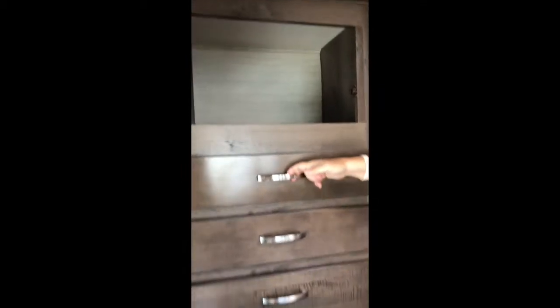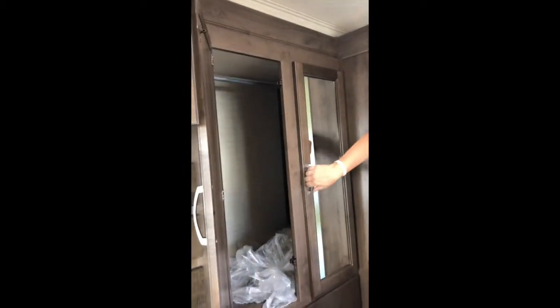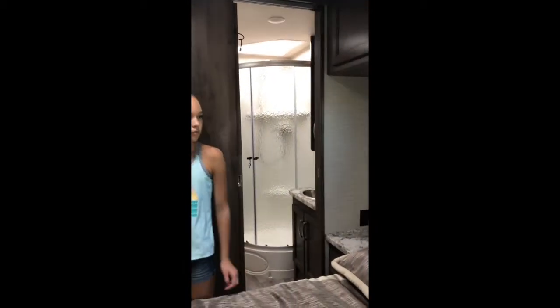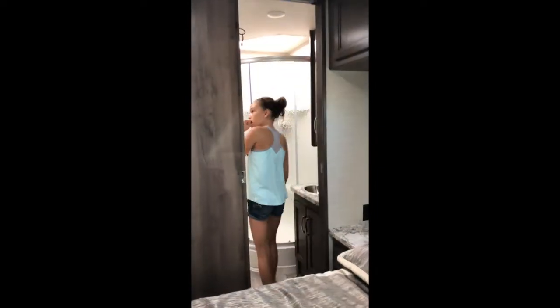Open those doors for me, honey. Okay, we've got 1, 2, 3, 5 drawers, and then we've got this here, and then space for hanging stuff. Yeah, that's not bad. And then there's the bathroom right here with a shower. You can get to it from outside and from this so-called master bedroom back here.